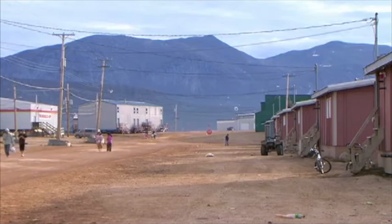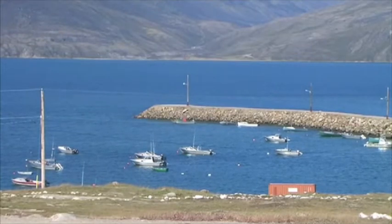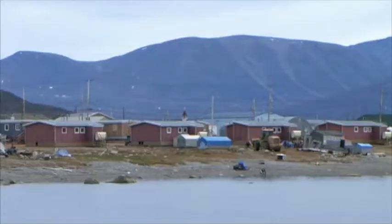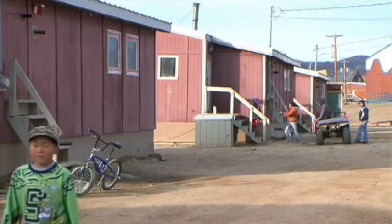As you can see, there's no tree lines. All the snow and the ice is melted from the winter, and this is as isolated as it gets. Kikatajuat has a population of just 550 Inuit people, and this is it.